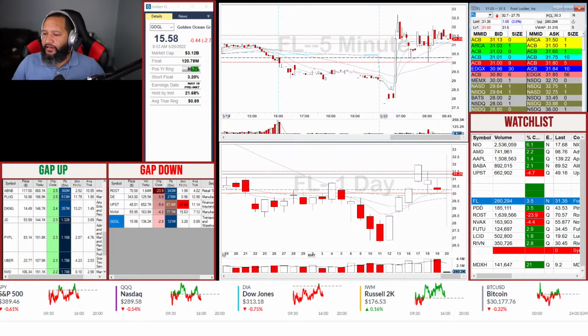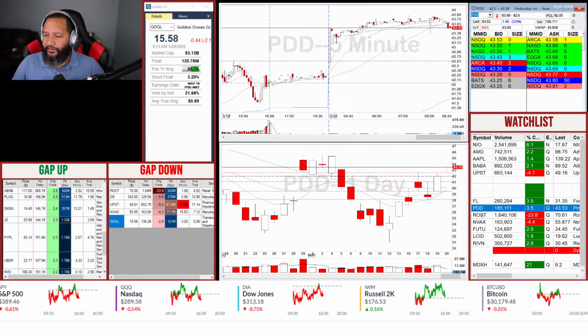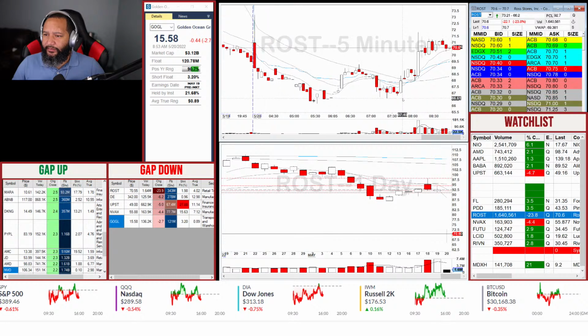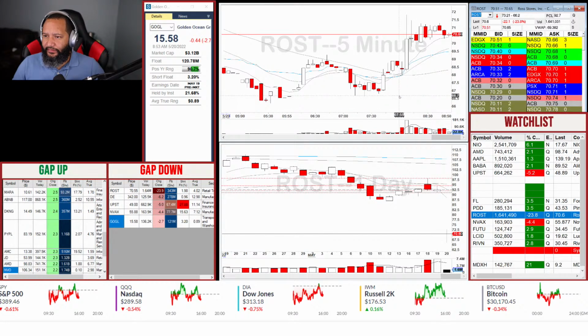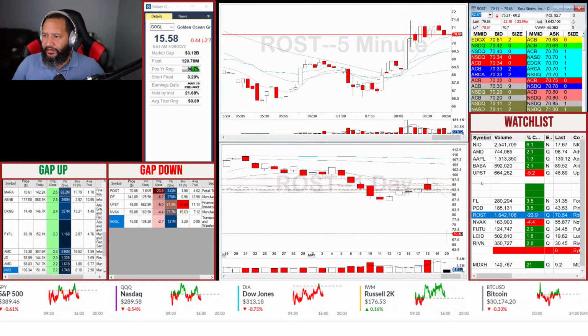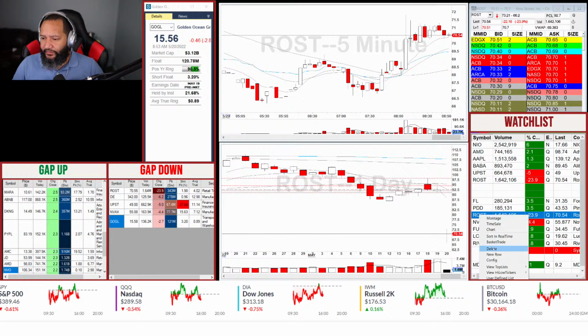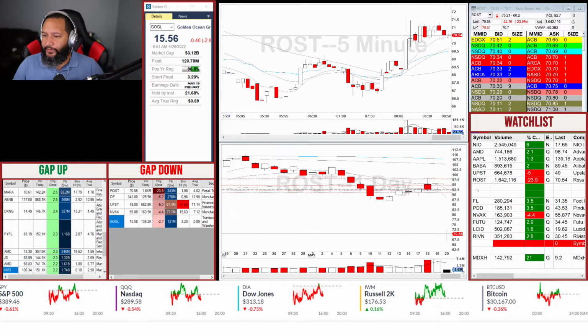And then secondary list, we have Foot Locker. They had earnings this morning. It's still not looking great. PDD, Ross here. Ross is actually, this can probably be up on our list. I think this is definitely in play. 1.6 million. Yeah, I want to see how this trades. I don't think I ever traded this one. But today, this gap down looks very, very interesting. So I'm going to move that up. ROST there, Ross Store. So that's in play there.